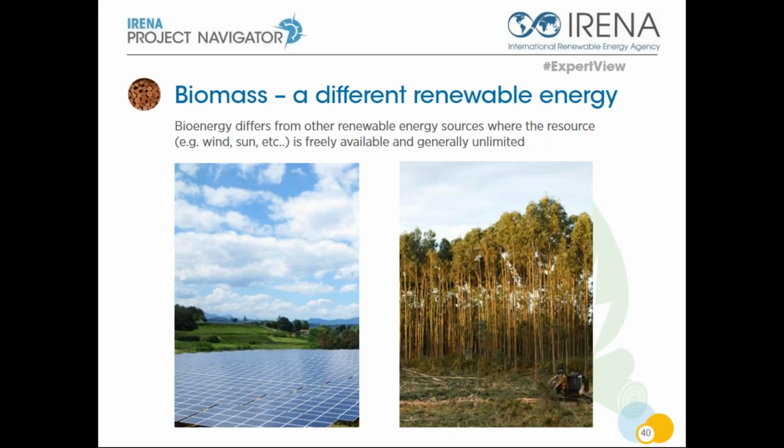But there are also key advantages of bioenergy in comparison to sun, wind, and hydropower. It doesn't peak only at certain times, it can be easily stored, and it's available when you need it rather than when the sun, the wind, or the waves are available. Next slide, please.